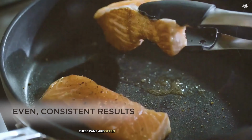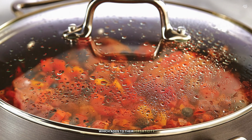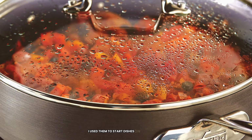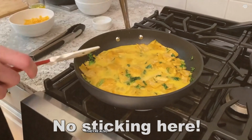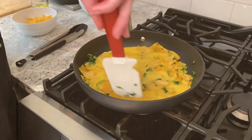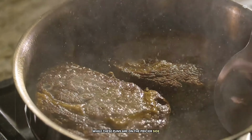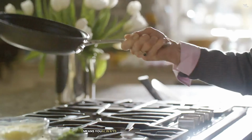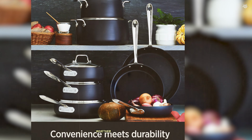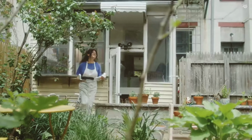These pans are oven safe up to 500 degrees Fahrenheit, which adds to their versatility. I used them to start dishes on the stovetop and finish them in the oven with great results. They're also compatible with all cooktops, including induction, which is a big plus for those with induction stoves. While these pans are on the pricier side, the set offers excellent value. Having 3 sizes available means you always have the right pan for the job, whether you're frying a single egg or cooking a family-sized stir-fry.